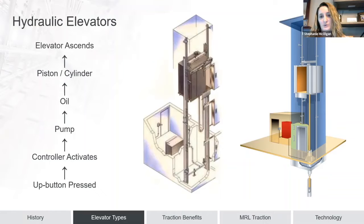If it is a dual hydraulic cylinder, maybe for a 2, sometimes for a 3-stop elevator, they will do that. And that means that cylinder that's underground here would be inside the elevator hoistway on both sides of the elevator, kind of by your rails.